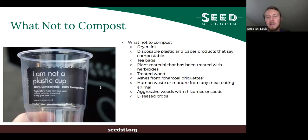And then more important than what you can compost, I think, is talking about some of the things that you cannot compost that are a little tricky. So one is dryer lint. Dryer lint is one that you'll see a lot of people say you can compost. And if we all had 100% natural fiber clothes, then absolutely you could. But because the vast majority of clothing in the United States is now made out of plastic, basically dryer lint is a big old ball of microplastics.